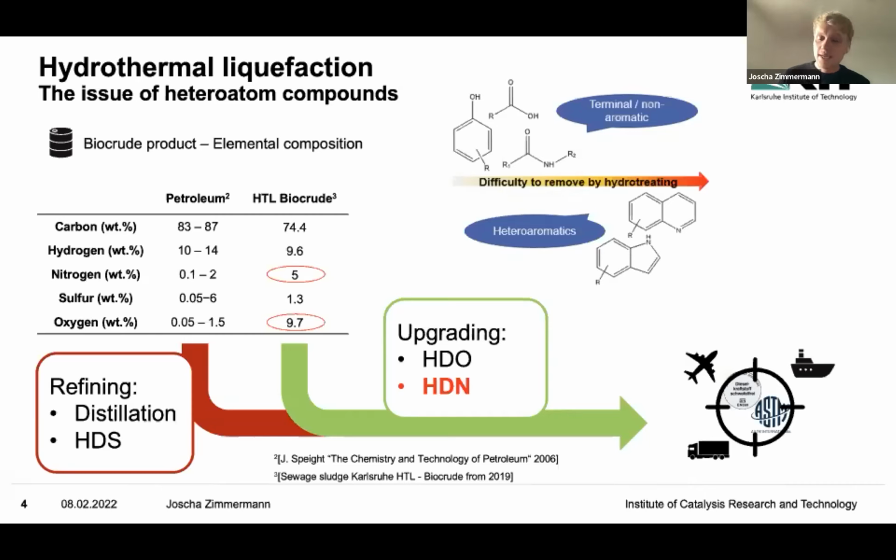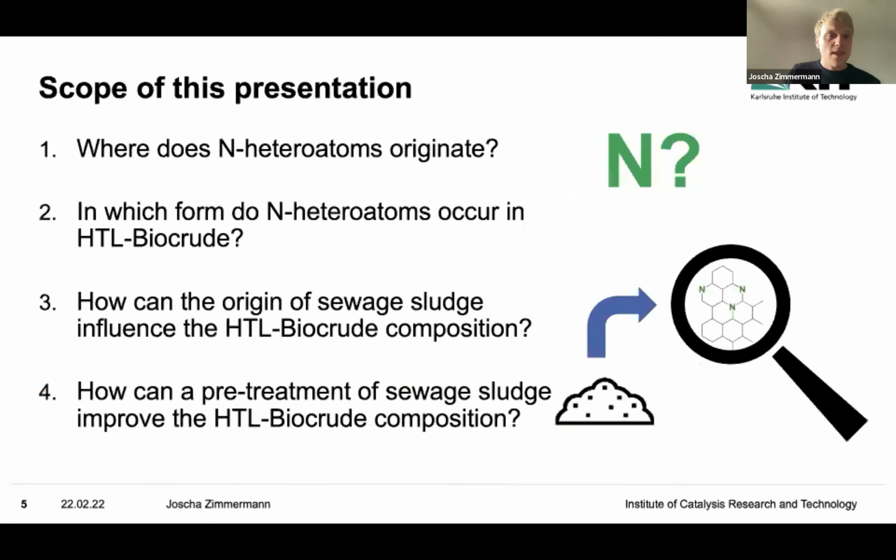But in this talk, we focus on something more upstream, to improve the sewage sludge, for example. So we can ask the questions for this talk: where the N heteroatoms originate, in which form the N heteroatoms occur, how does the origin of sewage sludge influence the HTL biocrude composition, and how can a pre-treatment improve the HTL biocrude composition.